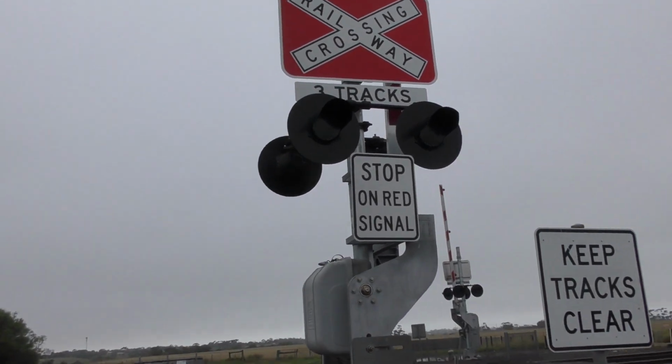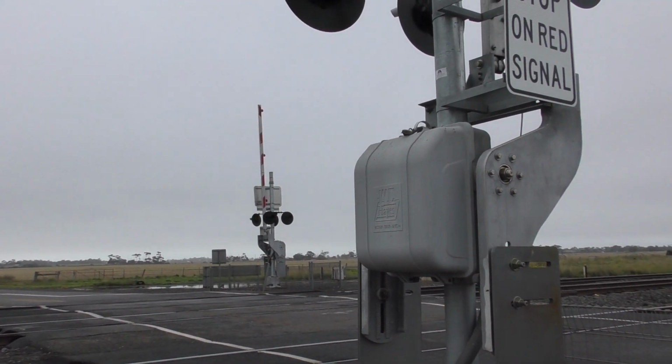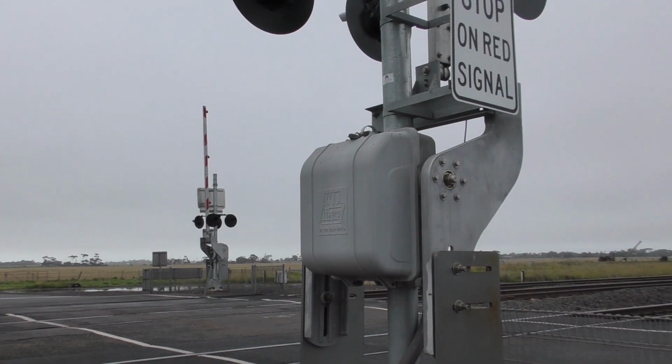This crossing was somewhat recently upgraded with brand new signals, and I'll show you a picture now of what it used to look like from Google Maps.